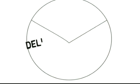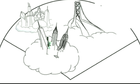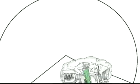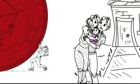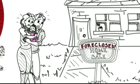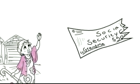Right now, a third of the people who started repaying their loans are delinquent or in default. That's 13.7 million people, more than the populations of Chicago, New York, and San Francisco combined. Worse, it's not just the borrowers who are in trouble. Many loans require co-signers. So if the student is unable to pay, that co-signer, a father, a mother, or a grandparent, is now on the hook. Even a grandparent's Social Security benefits can be garnished to pay the loan.